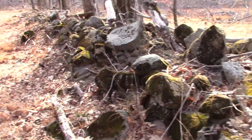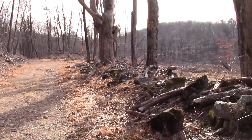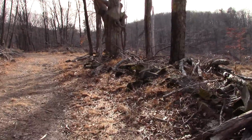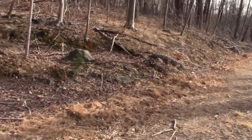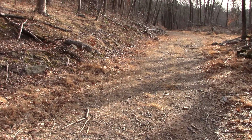Well, thank you for taking a walk. Actually, we're gonna end it right here with this old tree. He'll be your moment of serenity. Like who dug this out? This looks like it had to have been dug out at some point to make the road smooth.